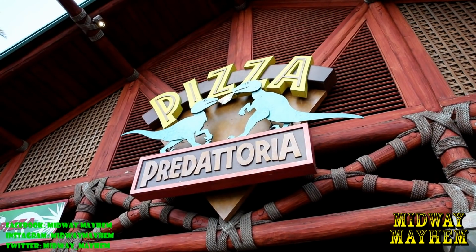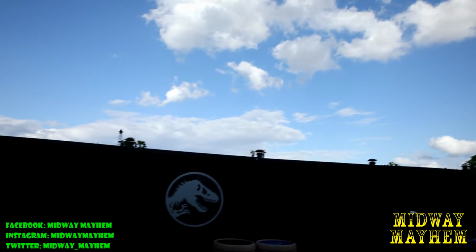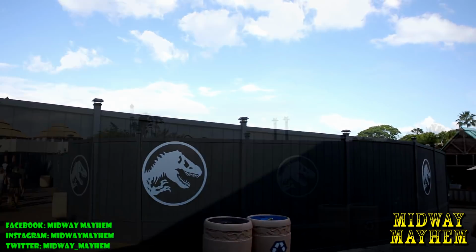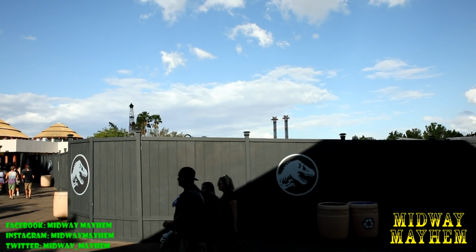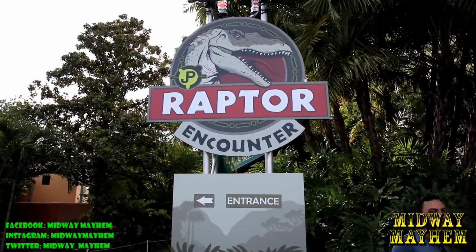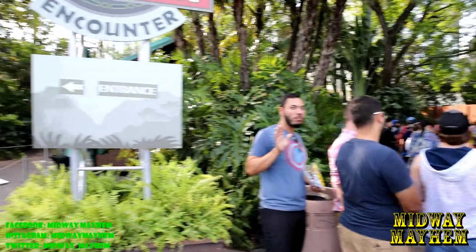Pizza Predatory, and what used to be directly across from that? The Raptor Encounter, and we can see right now, yep, work walls completely surrounding it. Everything has been ripped out. And the temporary Raptor Encounter is still over here, doing very well actually. Guest experience up. Everybody seems to be enjoying it.